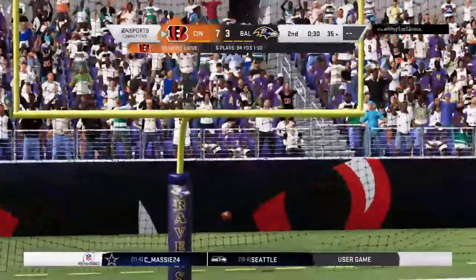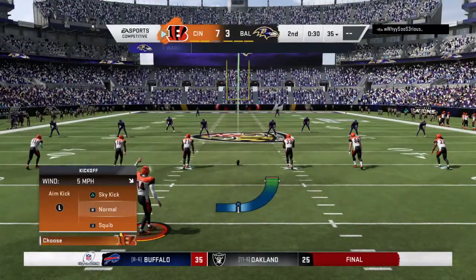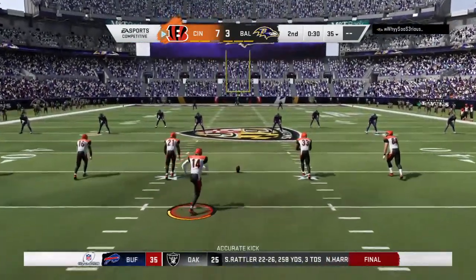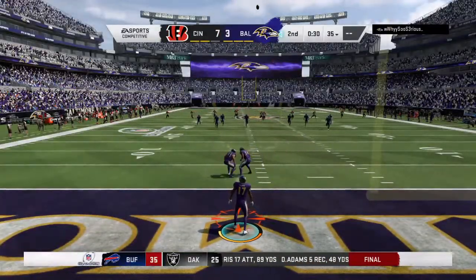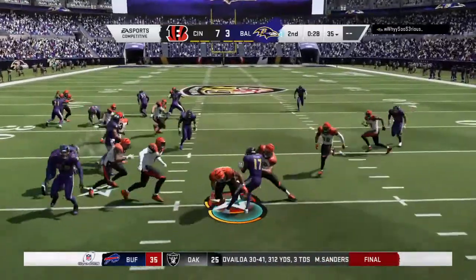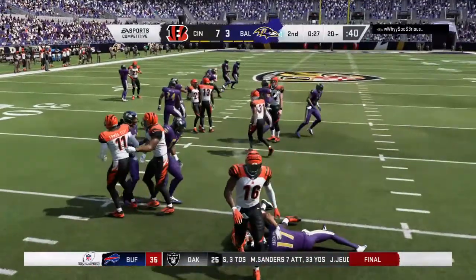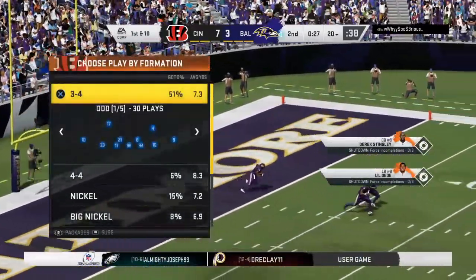Point after, right down the middle. And that makes it a 7-3 lead. Now after the touchdown, here's Butker on to kick it away. That's fielded in the end zone. And the decision to bring it out will cost him about 5 yards as he'll get this only back to the 20.